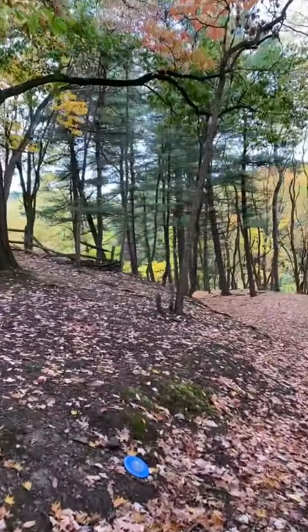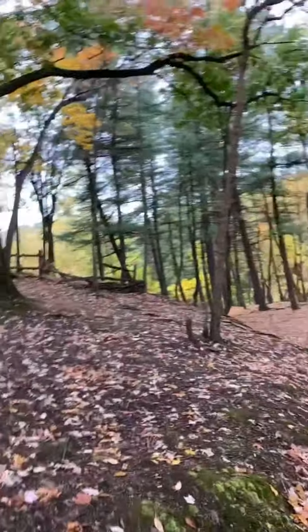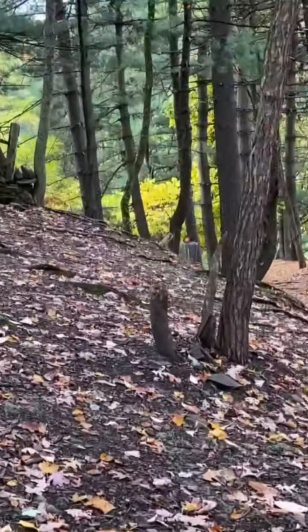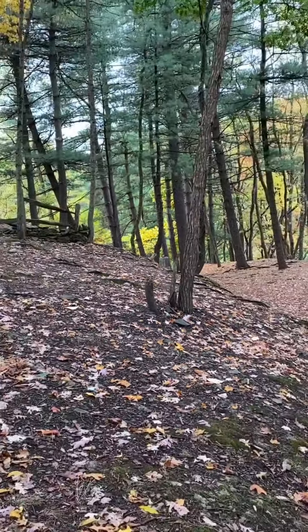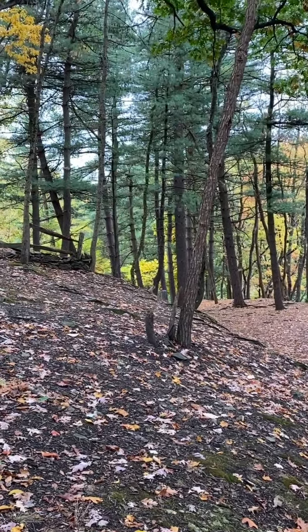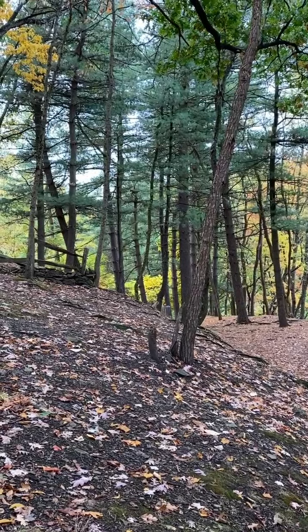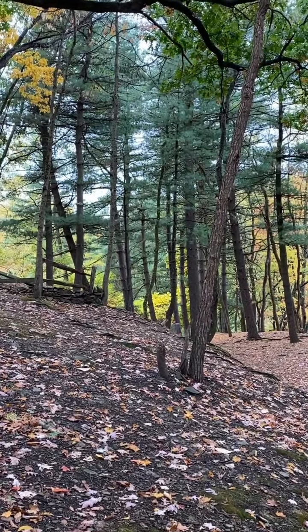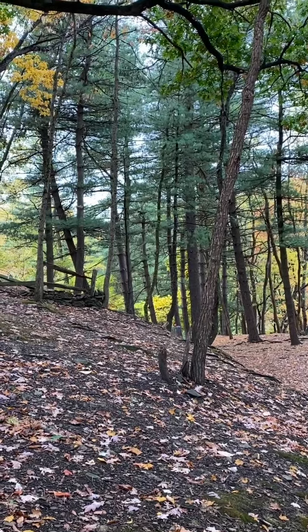And I can see the pin from here. See the pin? There it is. So I'm just gonna throw another right hand backhand and try to lay it up there and hopefully maybe get the par. I'm throwing my 4th shot, so I need to try to get up there for my 5th shot.